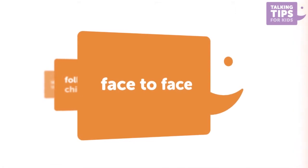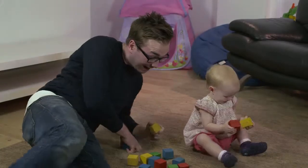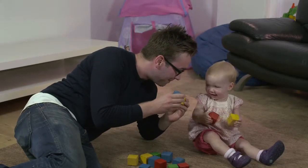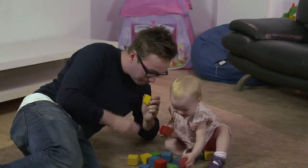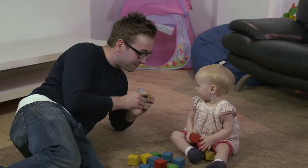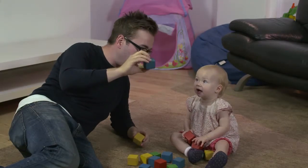Face to face. Make sure you're always face to face and on the same level as your child. If they move, you move. Your child will know you're interested in them, feel valued, and so will want to learn more. They'll be able to tune into your speech and facial expressions more easily. You'll be able to see what things interest them or when their attention is starting to drift.